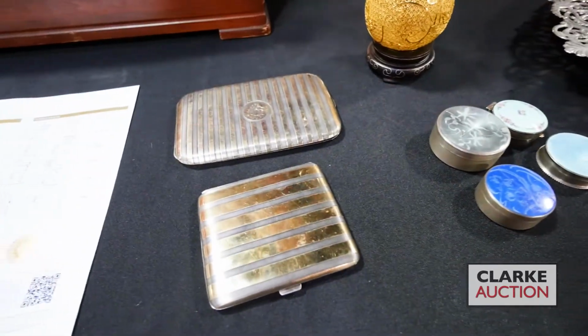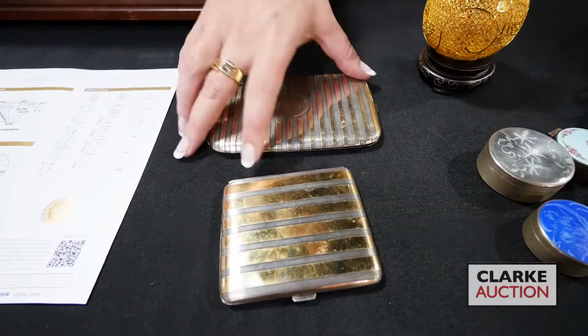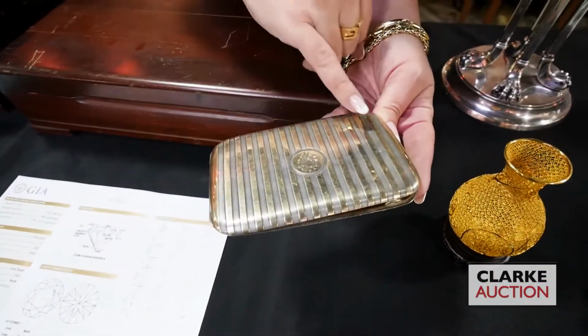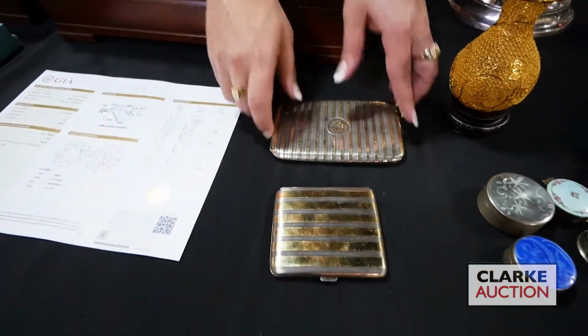We have a pair of continental silver, sterling, and gilt silver hinged boxes. So really wonderful. I mean, the craftsmanship is just really nice. We have the inch and turn design, and then the polished gilt bands.